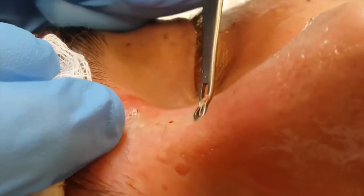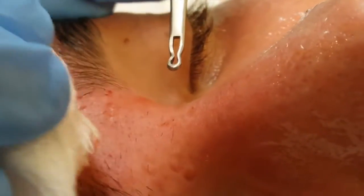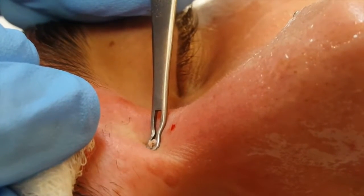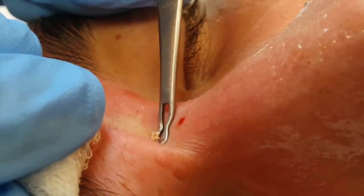See how easy it is to extract from that area. Well, all we're using is just a 20-cent needle you can buy from a pharmacy.